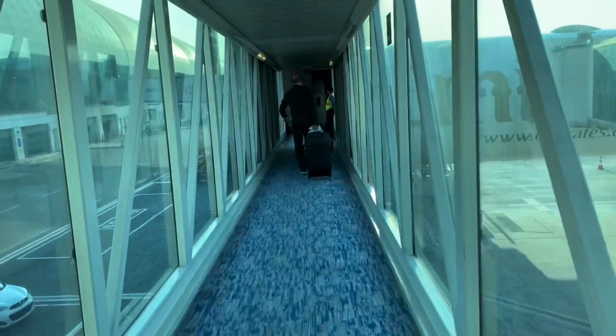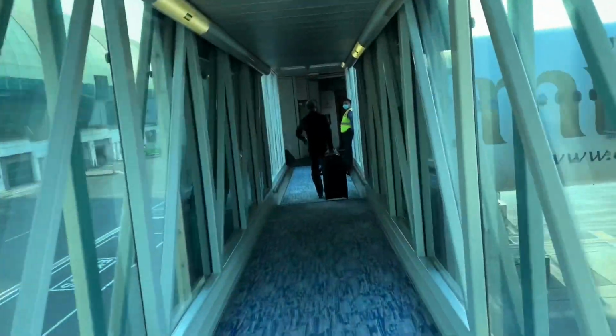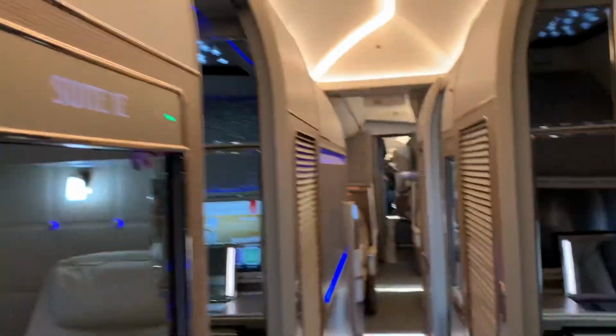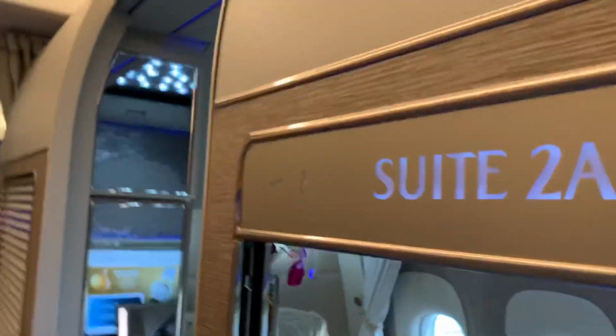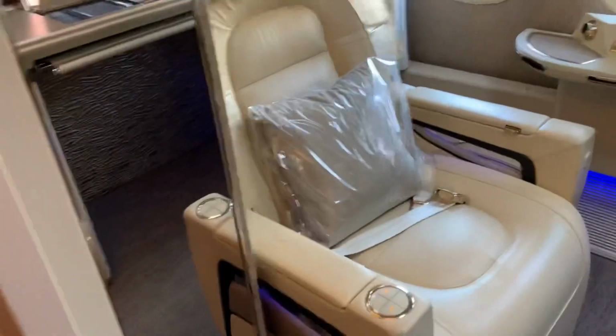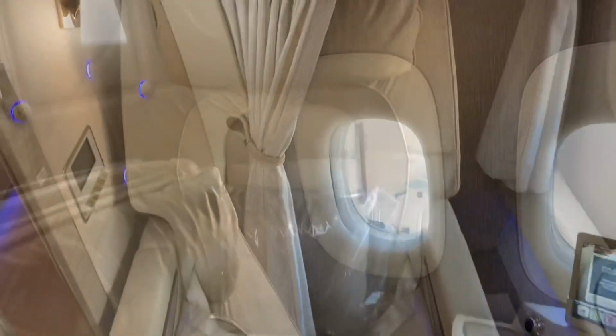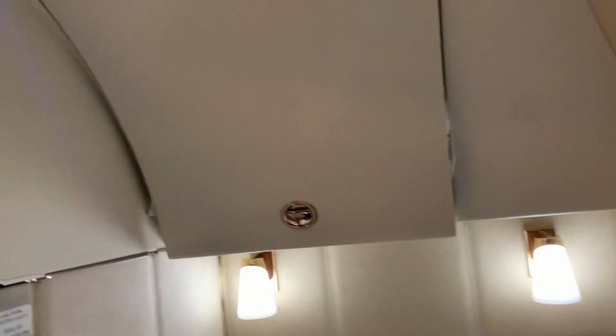It's December 2020, and today I'm excited to be flying on Emirates in their new first class suite on the 777. Here we are in Suite 2A. Wow, it's gorgeous. We've got this beautiful leather seat, lots of storage above for the bedding.